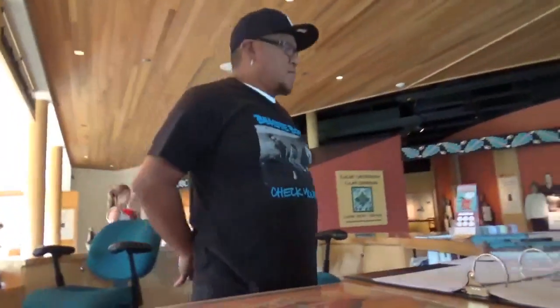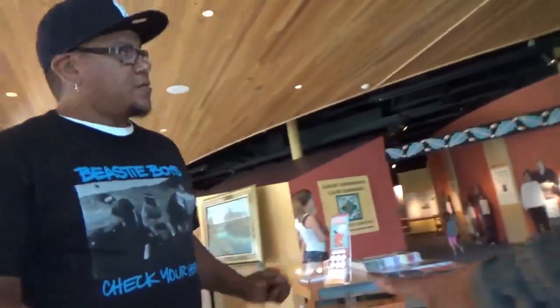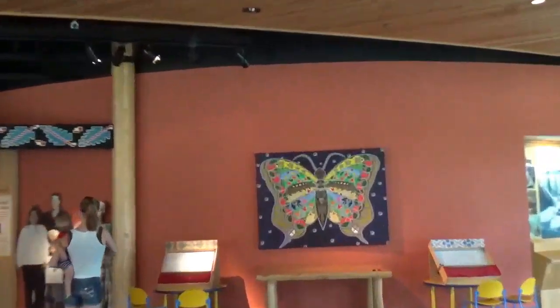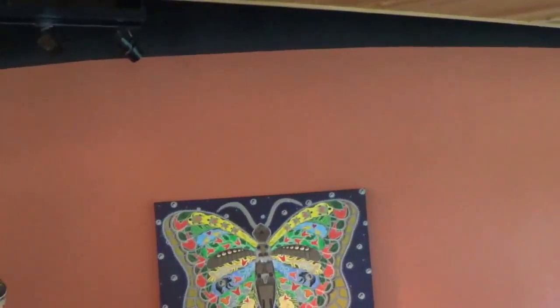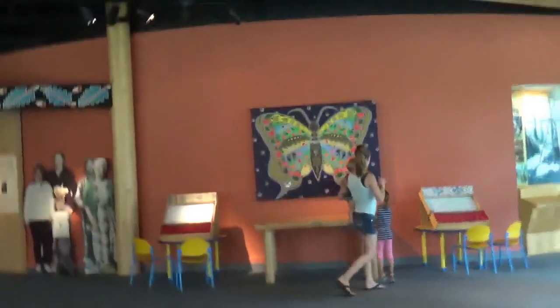We also have a traveling art exhibit by Leah Yellowbird. This is one of her paintings right here. She actually painted her paintings to look like beadwork, so she dabbed each one of those pieces on there. There's more of them going down the hallway. You are encouraged to take pictures, just no video.